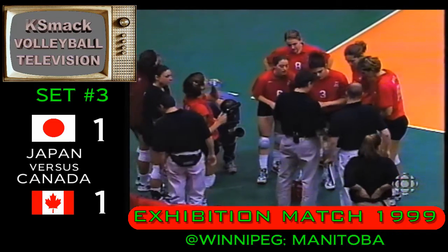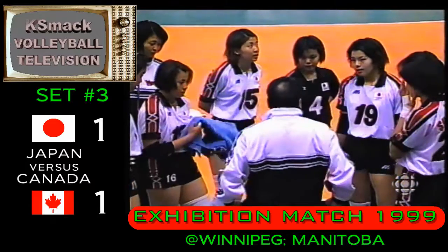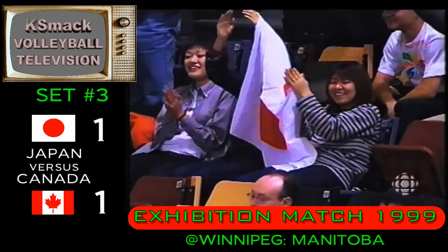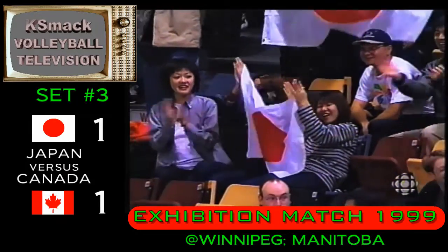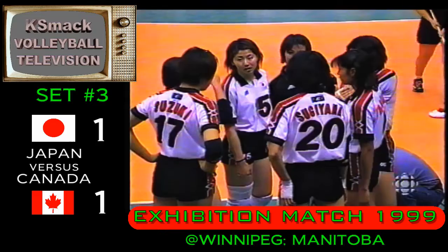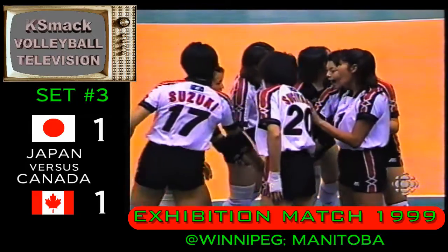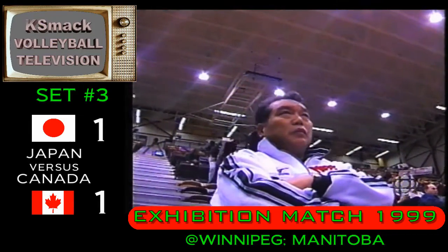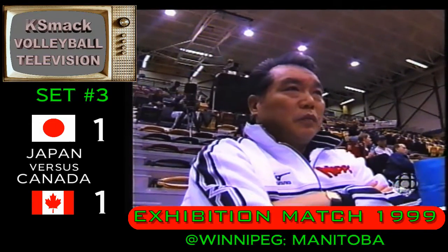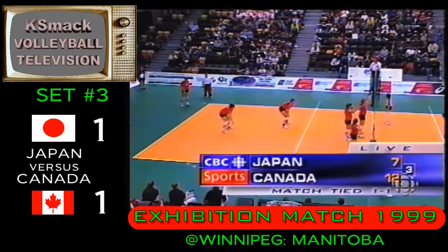Now let's go down to the Japanese huddle. And again, Mr. Yoshida not saying too much to his team. Maybe he doesn't have to say too much. Yeah, one thing that you notice about the Japanese is that they do tend to get a little quieter when they start to make mistakes. Their normal action is to be out there and very up and very spirited and very communicative. Once they start to make errors, they start to kind of round the shoulders and go into a bit of a shell. Canada up by 5 in this third set.